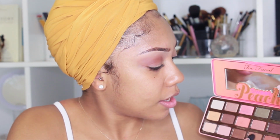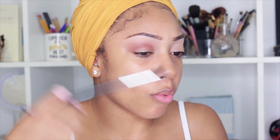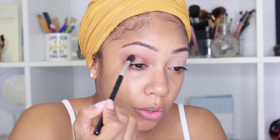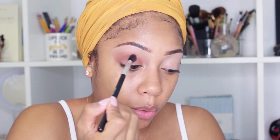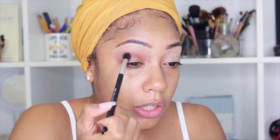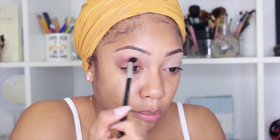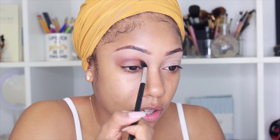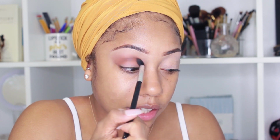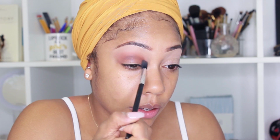I am gonna deepen up the crease a little bit more with Paris. I'm a little skeptical to pick up Charmed, I'm sure, because it's a little bit more cool than what I like. I like a lot of warm tone eyeshadows, so I'm gonna kind of pull away from Charmed, I'm sure, for right now. But I'm just really gonna focus this Paris color right into the crease. These are basically the same colors that I did use in my previous video, but I used literally just Paris and Summer Yum for my lids. So these are being focused into the crease.